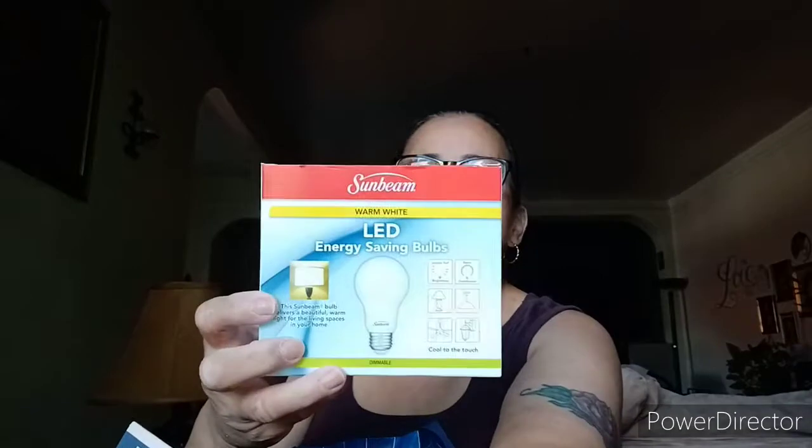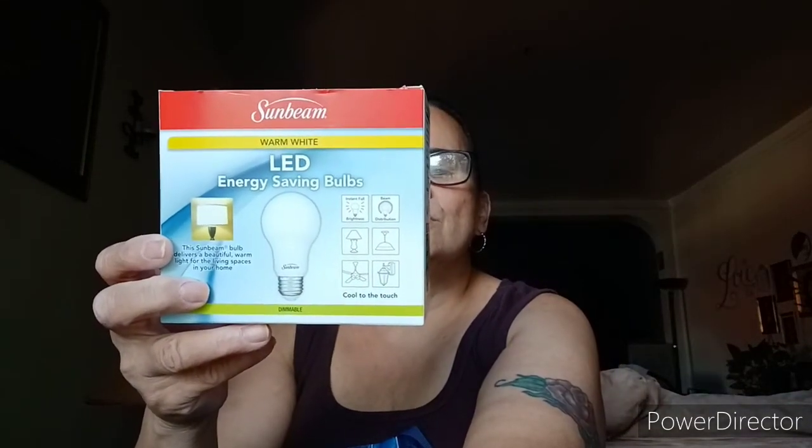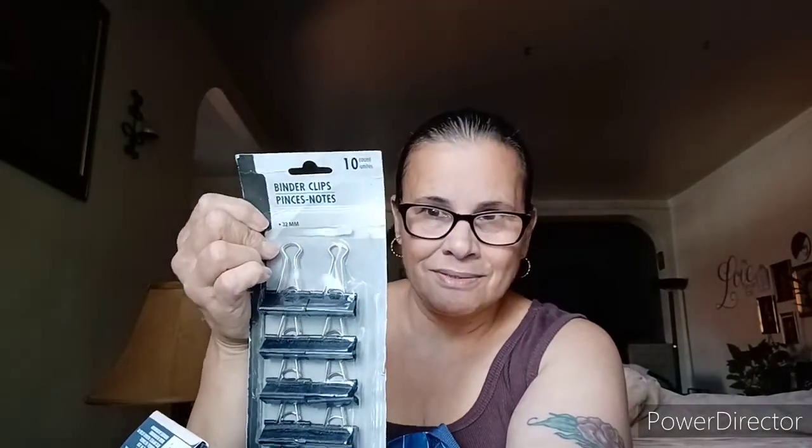They picked up these bulbs which are already in the lamps. That's by Sunbeam. These are LED energy saving bulbs, 60 watts, 2-pack. I got these clips. There's 10 of them here. It's very useful. Always come in handy. Got a couple of these super bright LED desk lamps.